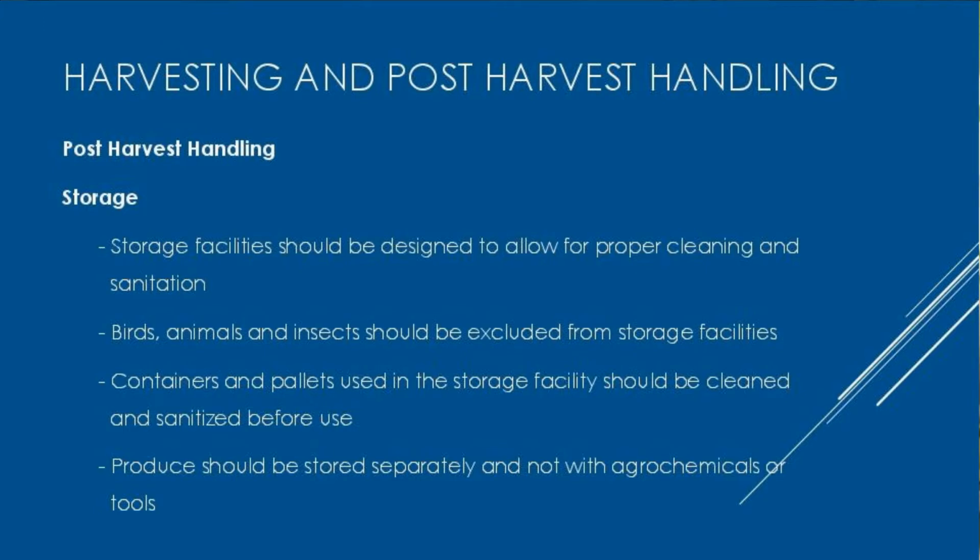Containers and pallets used in the storage facilities should be kept clean and sanitized. If they're not clean and sanitized, they should not be used. They should not be in these facilities. They should not be stored in there. Produce is supposed to be stored separately and not with any agrochemicals or tools. So if you have a storage room, you have your produce on one end and you have your tools and chemicals, see if you could find an additional room to store them in, or look at partitioning the room and sealing it properly so you can actually separate.